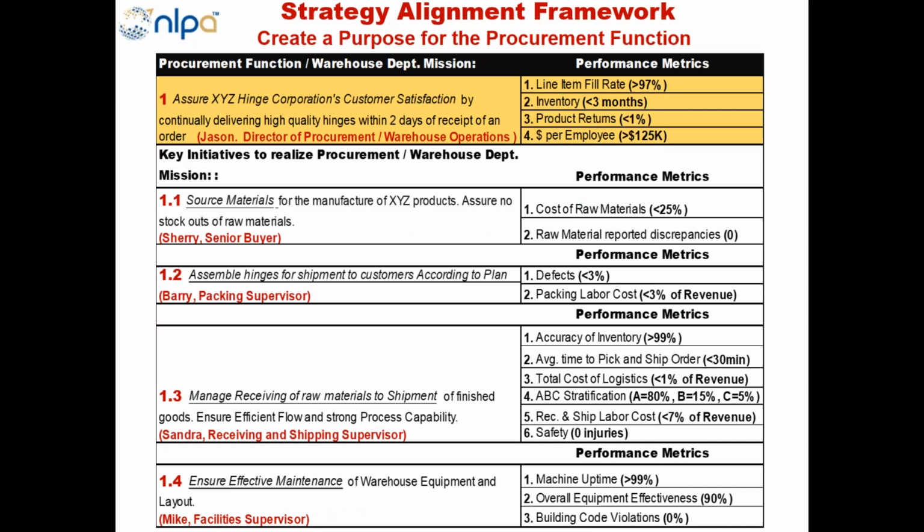And then this is to create a purpose for the procurement function. We could take the procurement function mission, you see 1, then 1.1, 1.2, 1.3, 1.4, and you break it down into micro missions. And then again, to the right, you have the critical performance metrics. And we have to understand, and we have to lead with the understanding, that metrics drive behavior.